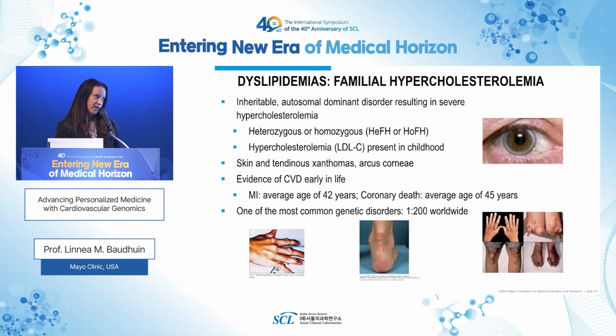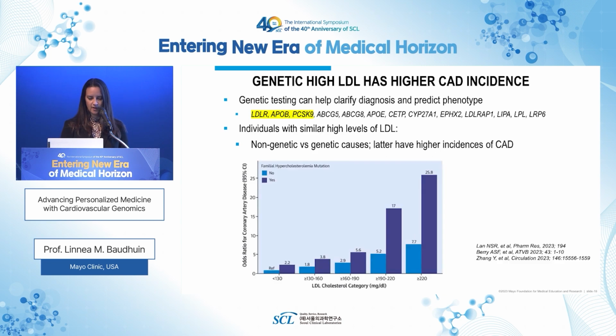I'm going to transition and talk about familial hypercholesterolemia, which is a very common genetic disorder. It's probably the most common genetic disorder worldwide, about 1 in 200 and higher in some populations. It's an autosomal codominant disorder resulting in severe hypercholesterolemia, specifically LDL cholesterol. It can be in the heterozygous or homozygous state, and different features can be present, like skin and tendinous xanthomas, arcus corneae, and of course, cardiovascular disease early in life.